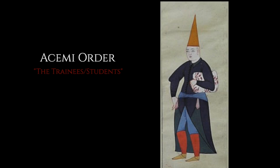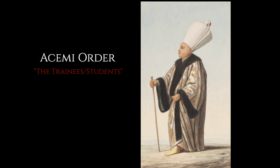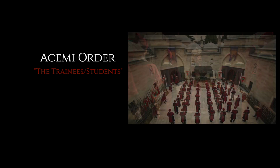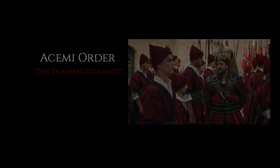The lowest rank of Kapıkulu soldiers were the Acemi order, made up of boys between the ages of 8 to 18 and who were enlisted by the devshirme system. The Acemi order served as a training ground for fresh students entering the Ottoman military, or the Ottoman bureaucracy. Upon entering the Acemi order, one would be converted to Islam, be circumcised, and be given an Islamic education. Once reaching a proper age, an Acemi would either be promoted to serve as a regular Kapıkulu soldier, or be sent out to get further education in order to become an Ottoman bureaucrat.